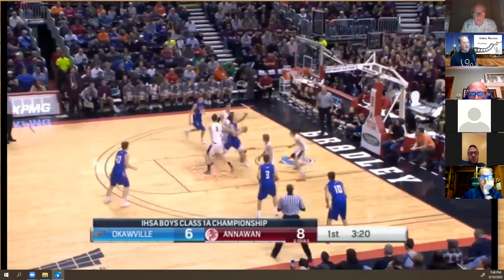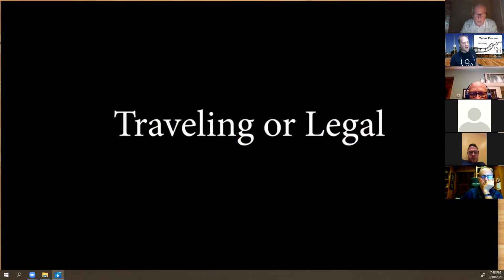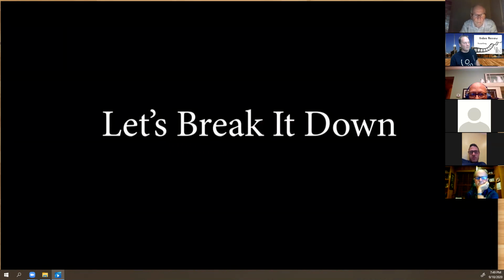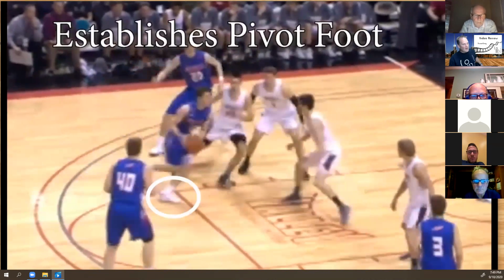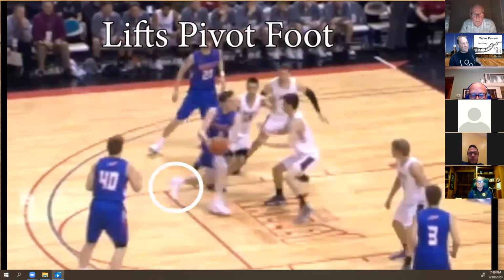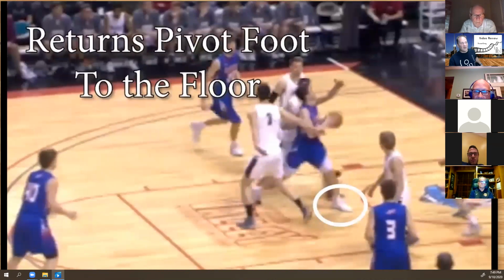State championship game. No call on this. Nice regular layup, but was it legal or not? Here he comes in, and he's holding the ball. Do we agree he's holding the ball? Right. Yes. So he picks that pivot foot up because he was holding the ball when that foot was on the ground, and he puts it back down again.